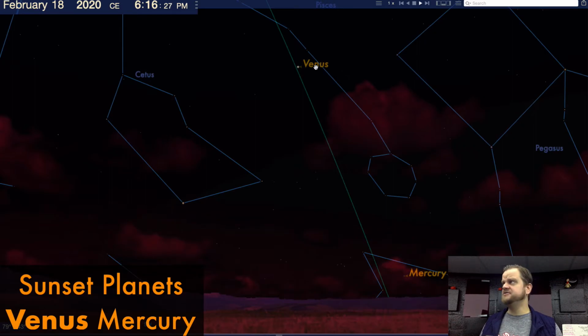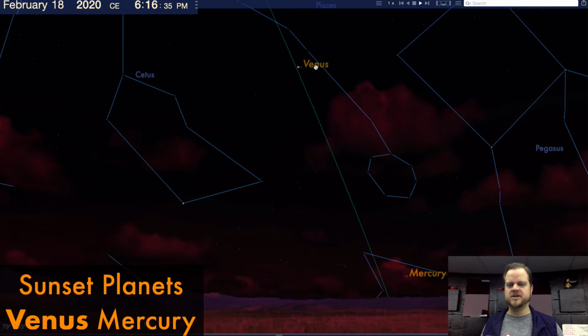It basically, all you have to do is just look west. You don't even need that big of a horizon or clear of a horizon because it's 40 degrees, 4 fist widths at arm's length. So just get out there and check out Venus. It'll be easy. The first thing that you see, it'll be out there. Okay? And it's going to be that way for a couple months.